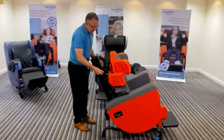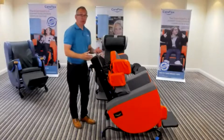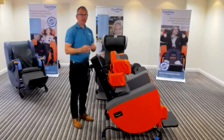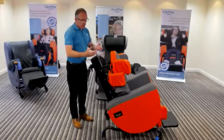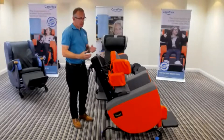As Rebecca said, the initial setup is as that person is at that moment in time, but the adjustability allows us to future-proof the chair as well. So we need to consider how that person's condition is going to progress. And a chair like the Pro with that multi-adjustable back gives you that maximum adjustability.